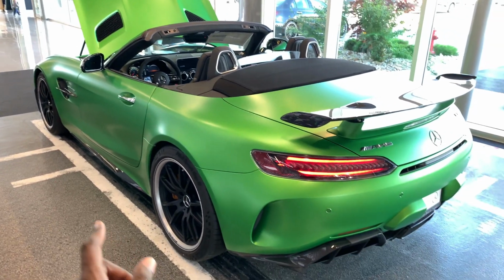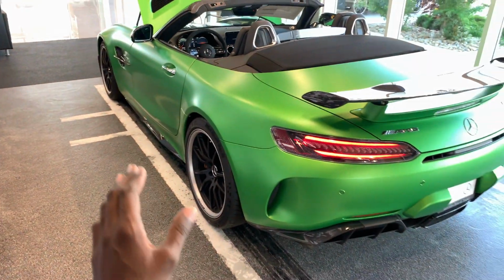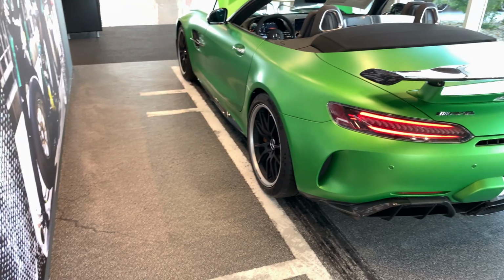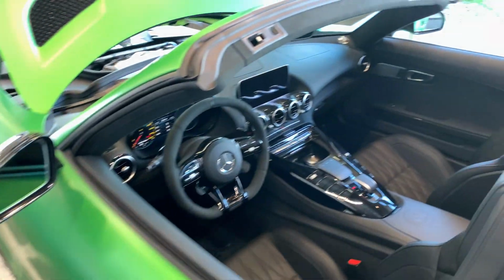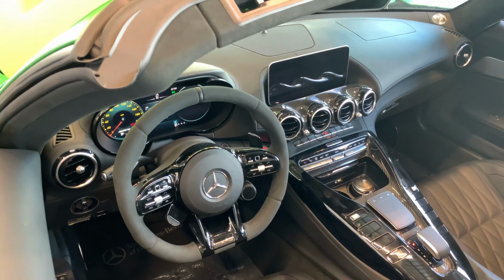This GTR is the soft top. Right now is set down. So you have the carbon fiber element down here. Now let me stand here and show you some of the features on this car before we jump inside.